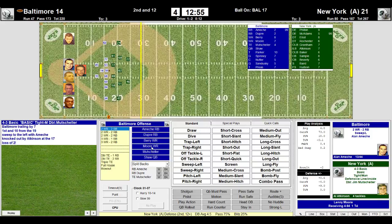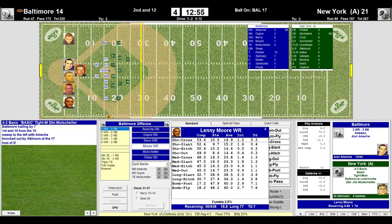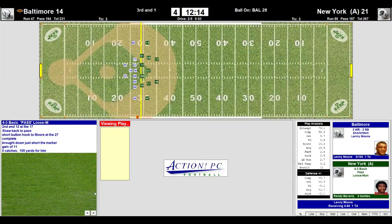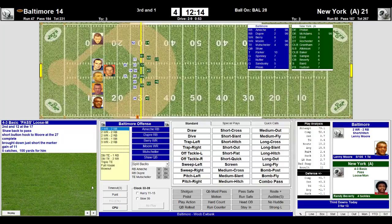Let's look for Lenny Moore now. Short hitch to Moore, 50% chance of completing, and it is complete, gain of 11. Shaw finally completes a pass. Lenny Moore, that's his 5th completion. He now has 105 yards and a touchdown. Randy Beverly on the tackle. That's tackle number 4. The Jets were in a 4-3 loose man, and Shaw was able to take advantage of it with his first completion, 3rd and 1.